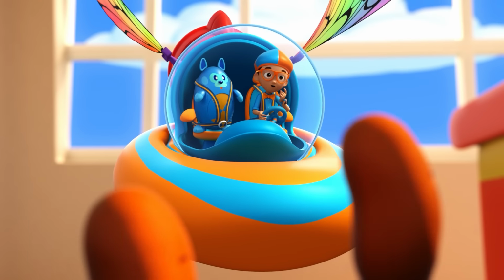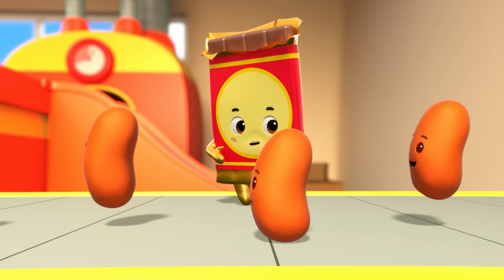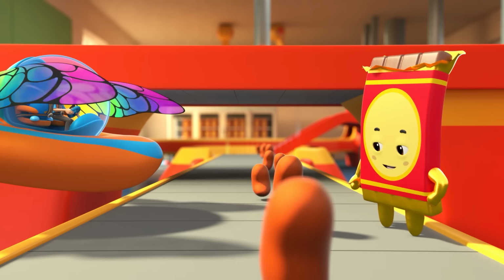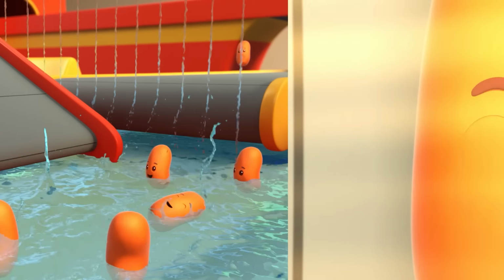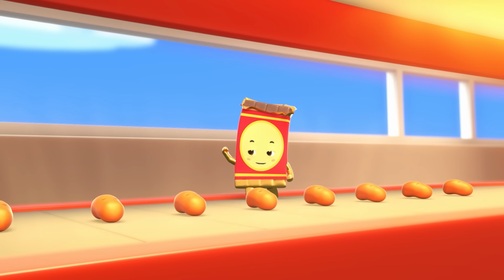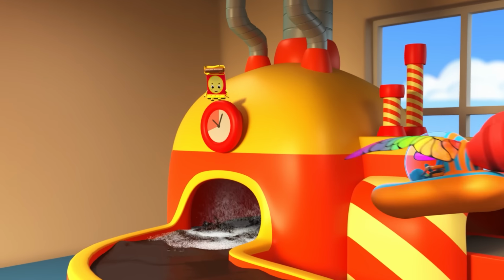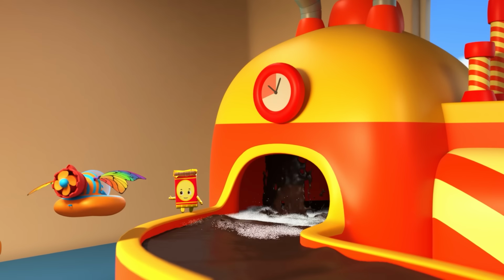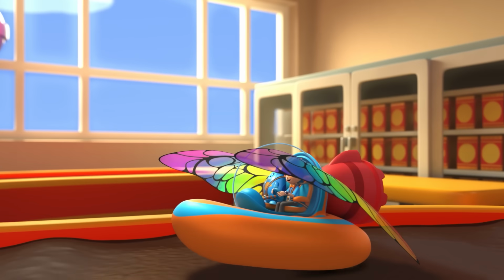So, how do beans become a chocolate bar? They go on a little journey. First, a bean bath. Next, our beans get roasty and toasty. Then they get made into teeny-weeny beans. Our bean powder then gets mixed with sugar and milk to make them sweet and smooth.